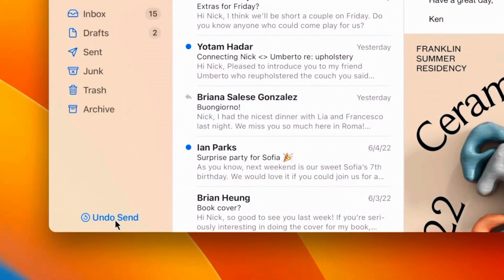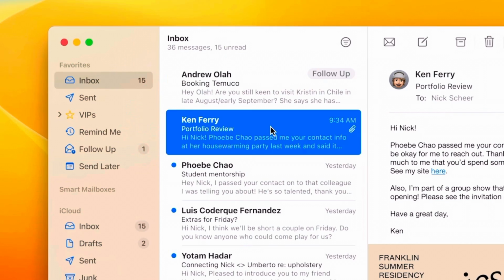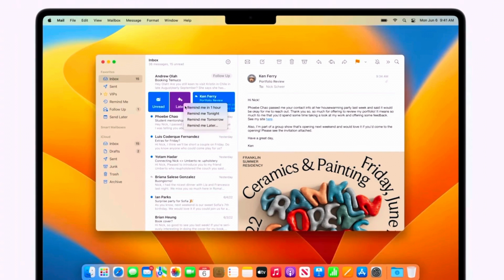Mail lets you pull an email back a few moments after hitting send. Scheduled send, so your emails arrive at the perfect moment. Follow-up suggestions will automatically remind you to follow up if you haven't received a response. And Remind Me makes it easy to come back to a message at a particular date and time.